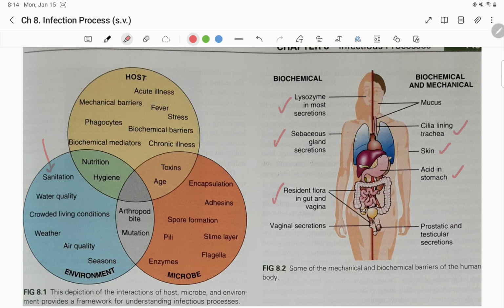Okay, things like sanitation have helped tremendously with overall health. In fact, there was an article I read not too long ago that gives credit to infrastructure and sanitation and plumbing and all that as the number one cause of lowering disease in people. Water quality is important. Contaminated water obviously will hurt people, and so do crowded living conditions. Chances for spreading things go up. Weather and air quality and seasons are part of the environment that can have an effect on people, from seasonal depression because of not enough sun to extreme hot and extreme cold conditions.